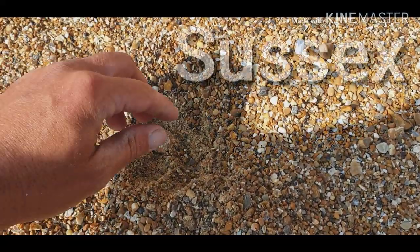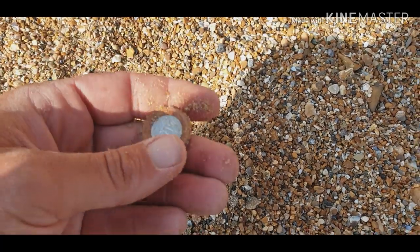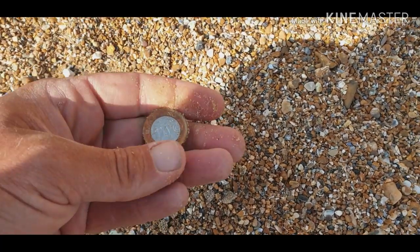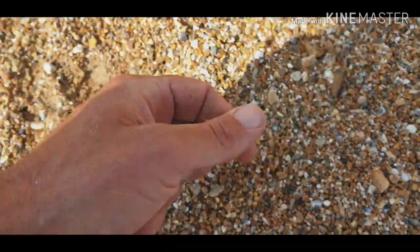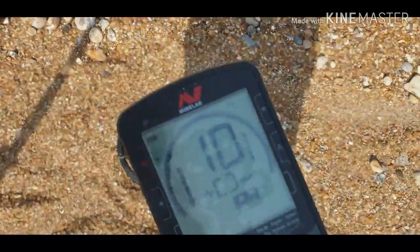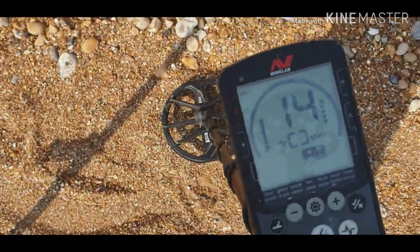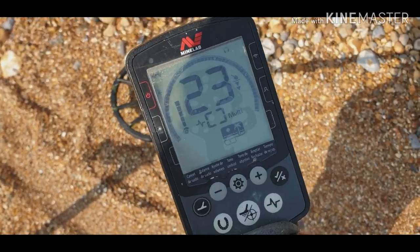Right, now we've got a nugget. That's now £3.03. Okay, let's keep it mounting up. Okay chaps, so I just had the, what was it, the pound there, and just up here, where is it? It's here somewhere. There you go.